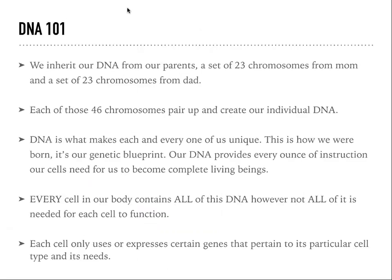So DNA 101, what are we talking about here? We're talking about what we inherit from our parents. DNA is what we inherit from our parents. It's a set of 23 chromosomes from mom and a set of 23 chromosomes from dad. Each of these 46 chromosomes pair up and create our individual DNA, and DNA is what makes each and every one of us unique. This is how we were born. It's our genetic blueprint. Our DNA provides every ounce of instructions our cells need to become complete living beings.